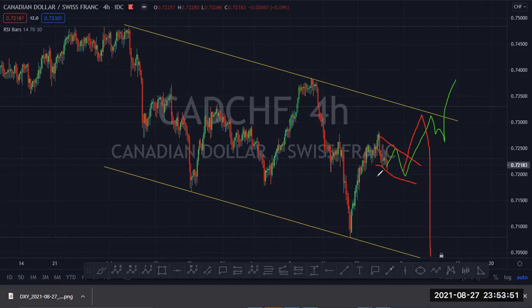So what am I trying to say? Don't just enter buy from here, or enter sell from here. It doesn't make sense. Let it give us a corrective structure. Then we will buy. Okay.